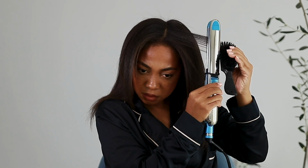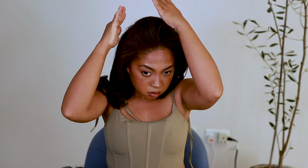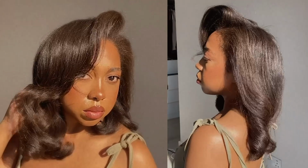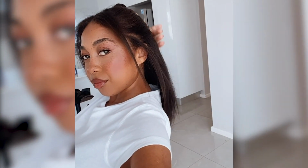The combination of these tools and these products work the best for me, and I gave myself a really good trim. I cut a lot more than I thought I would, but it's always health over length, because long, unhealthy hair does nothing for no one. Just trust me, my hair is going to grow faster in the next 6 months than it did in the last 2 years.